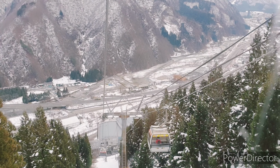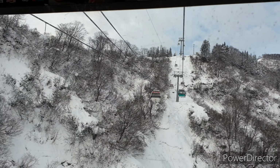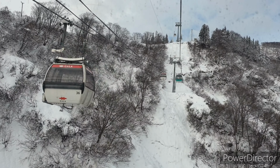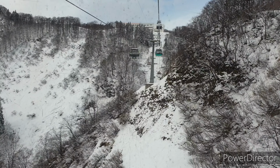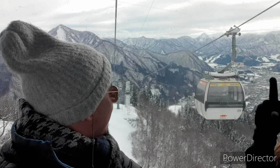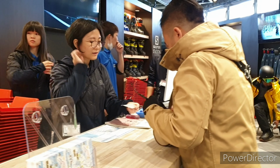Bye-bye. We're going up, guys. Wow. Dito kami sa loob ng gondola. Look at that view. Going up. We're inside the gondola going up to the mountain. Sled na gagamitin namin for today.